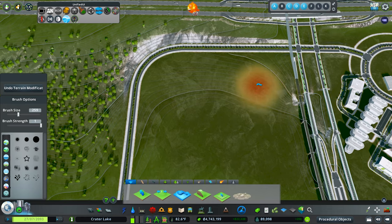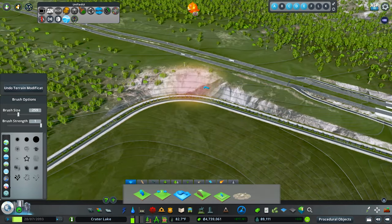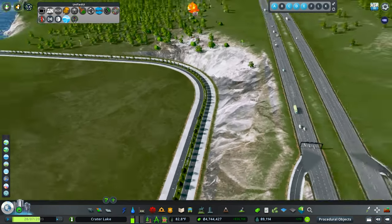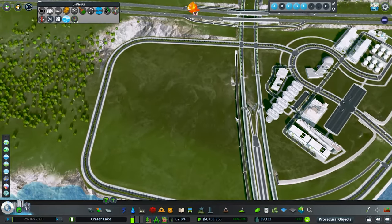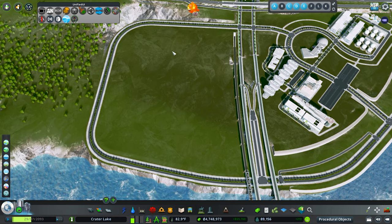We definitely wouldn't want that now. I think this looks more realistic. I think having that next to that isn't, you know, terrible. That is definitely something that does happen in real life, where you're just right next to an edge or something like that. And so now I want to create basically all of this into a high-rise condo residential area.